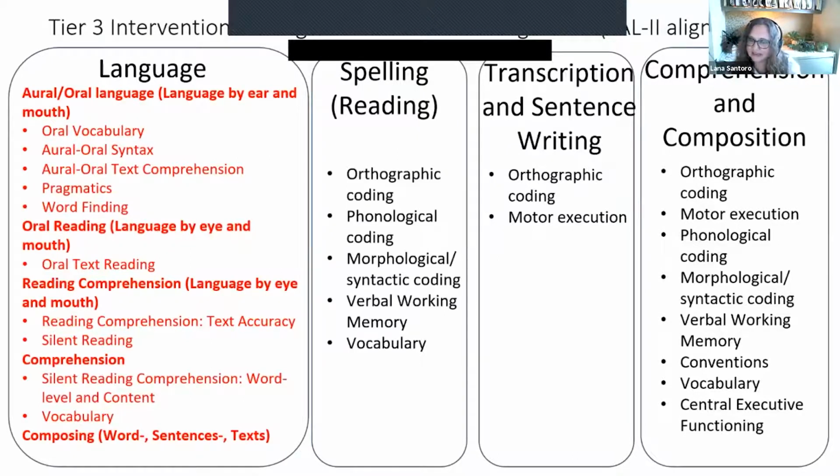What I've done is I've aligned those subtests to the menu, to the bucket. So I've taken the subtests from that test and I've put them in. Which subtests align the most with spelling and reading? Which subtests align and tell me most about transcription? Which subtests get at comprehension and composition? So what is available in the PAL-2 is reflected in the black font. If you scan to the left, the red font is what the PAL-2 doesn't cover.